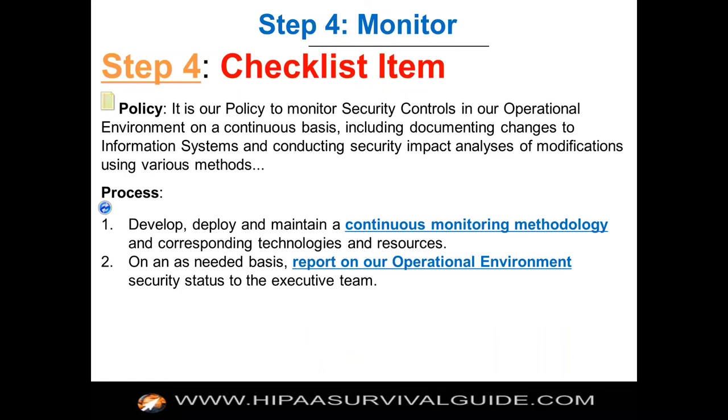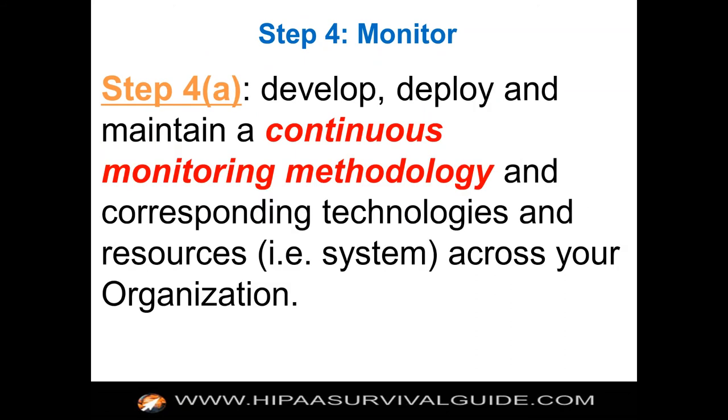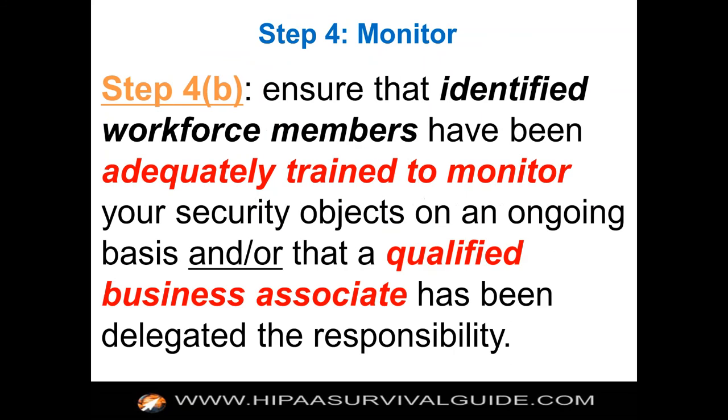Because obviously, if you're not monitoring your environment, how are you ever going to know that there was a breach or an attempted breach? Right? So you're going to have to implement some sort of continuous monitoring methodology. And again, this is an area where there is some software out there that can help you, depending on your budget.